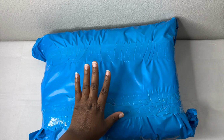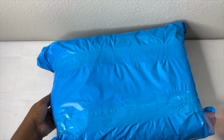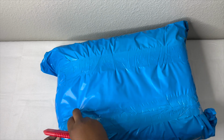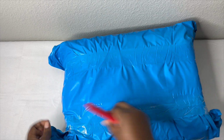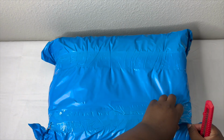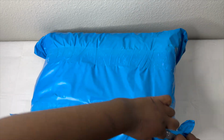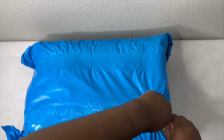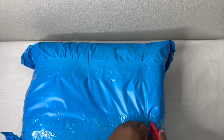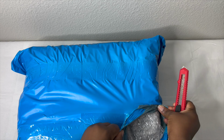Okay, guys. So while I'm opening this, I'm really trying to be careful because it has my information on one side and on this side. I don't want to mess this up. Anyway, guys, let's see how I can open it because I definitely do not want to use my box cutter and cut this item that's in this bag. Probably might just use it for just this section right here.